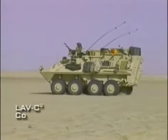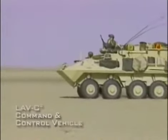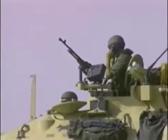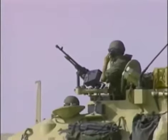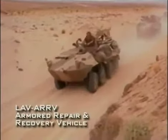The LAV-C² is a command vehicle which carries Marine commanders into the battle zone and provides sufficient communication equipment to coordinate their units' actions. The LAV units also have their own recovery vehicles to help repair damaged vehicles.